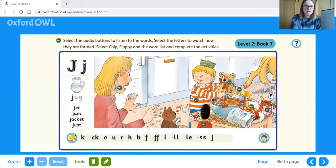Okay, the next one. Just here on top of Kipper's top. What sort of top do you think it is that starts with a J? Jumper. That was a guess from me. Jumper. Can you say it? And you can hear the J at the beginning of jumper. Okay, there's another one here down at the bottom. Now, it's on this little soldier's back. What do you think that could be? That one is jacket. The soldier is wearing a little red jacket. Can you say it? Well done.